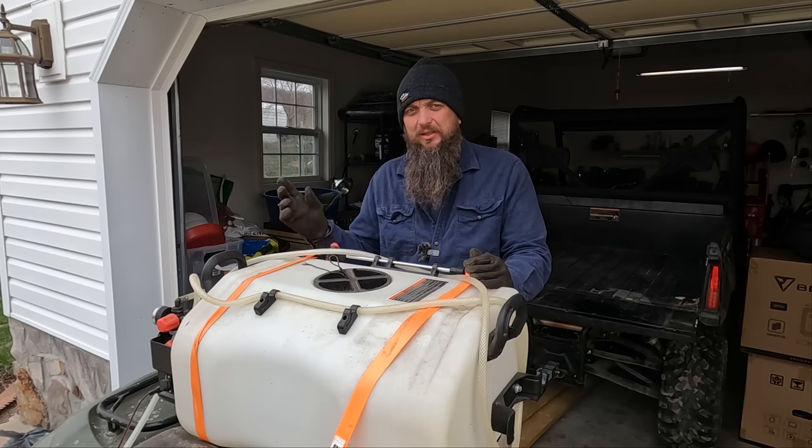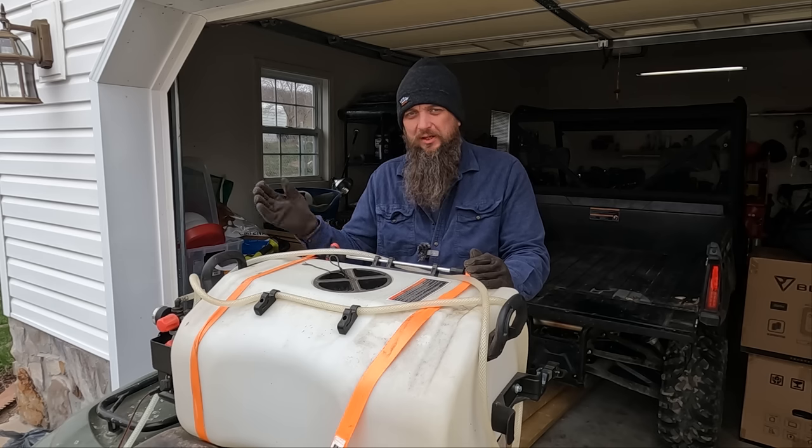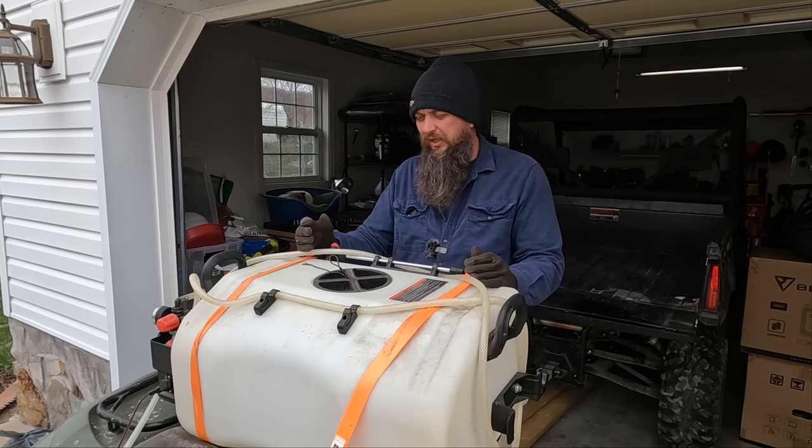Hopefully one day they'll sell me that land and I can get back there with this four-wheeler and start pulling out some logs. There's a bunch of dead ash trees back there that need to come down. Those are dangerous.